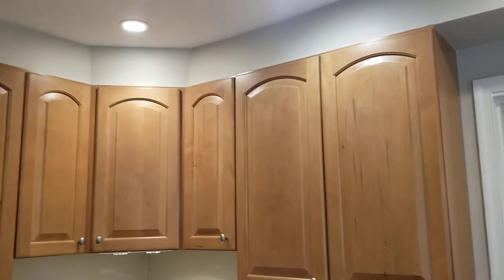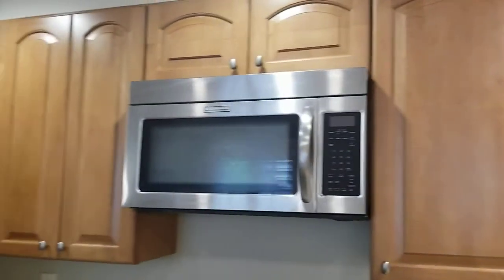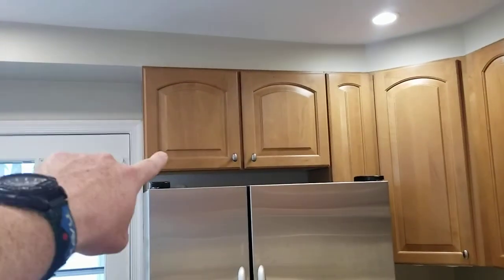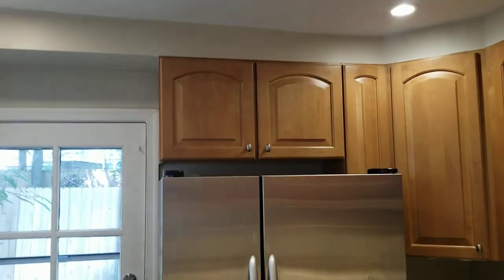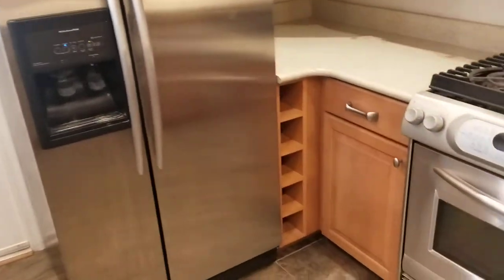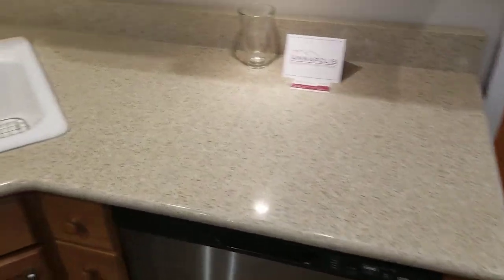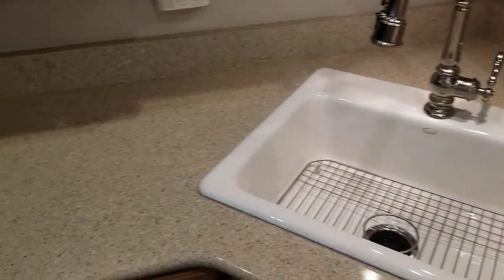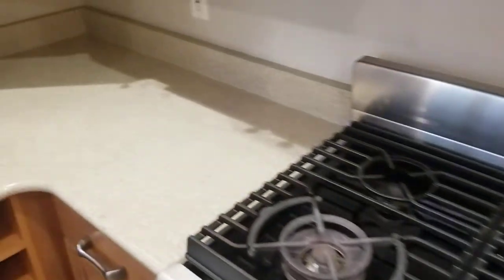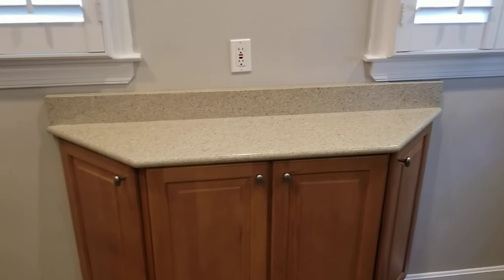Cabinets here look good. They are unmarked and undamaged. The cabinets above the fridge right there do have some house items stored in them that need to stay with the property. These lower cabinets also look good, no problems there, everything's working and in place. The countertops right here, same thing as the cabinets, unmarked and undamaged, all looking fine. No problems there. And this little guy over here also looks good.